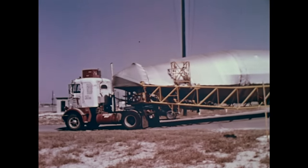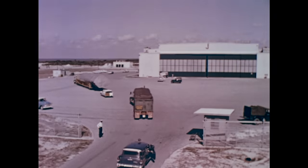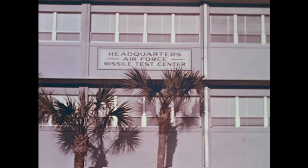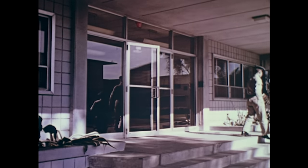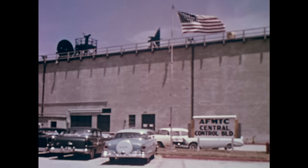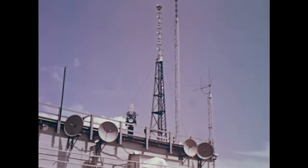Thus, more advanced missiles are coming off the production lines even as this Atlas arrives at Cape Canaveral to begin its pre-flight checkout. From this building near Cape Canaveral, Air Force officers of the Missile Test Center and Ballistic Missile Division direct the coordinated efforts of military, scientific, and industrial missile launch teams. And this is the nerve center. From this vantage point, the Air Force directs all the vast complex of facilities known as the Atlantic Missile Range.